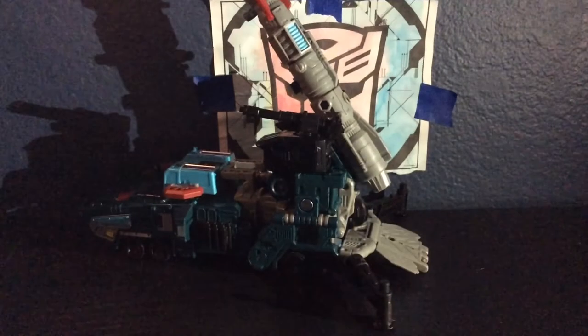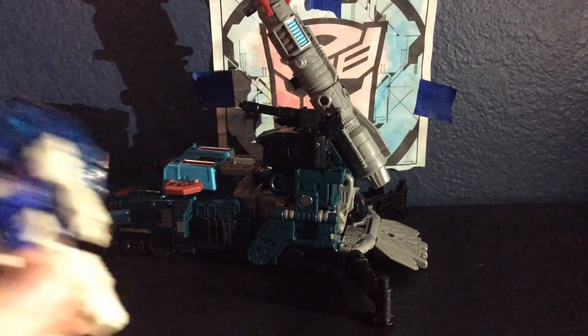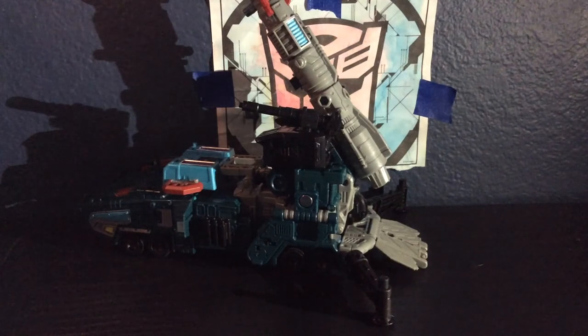By the way, I don't have anything that's a... Or do I? Hold up. I think I may have Sound Barrier close by. I have Sound Barrier here. Let me just show the transform. It'll take like 2 seconds. Don't worry about it.